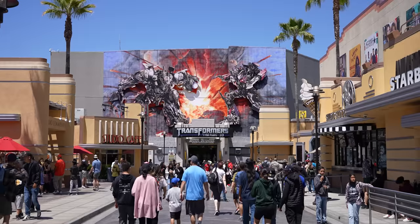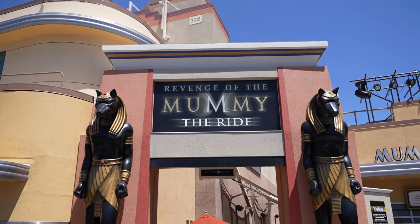So we've only been in the lower lot for 45 minutes and we've already done three rides. That includes Jurassic World, Transformers, and The Mummy. I don't even think you could accomplish that with an express pass, so that's pretty solid.